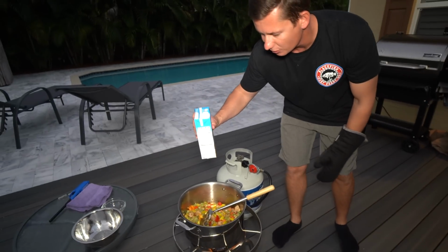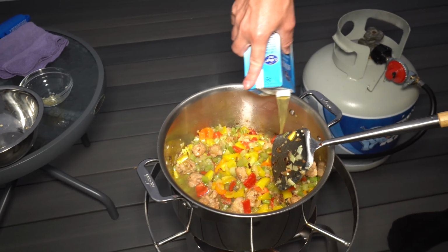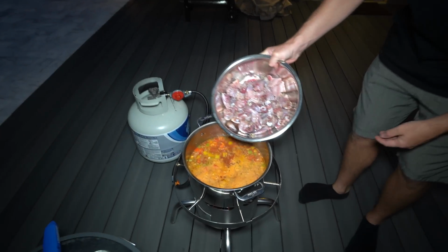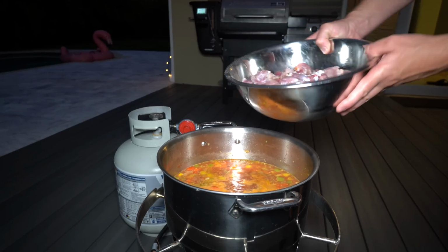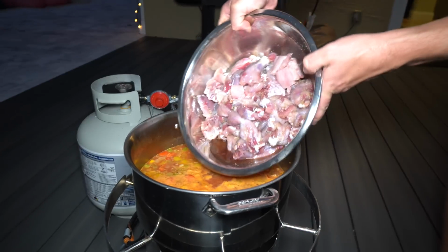One whole thing of chicken stock. A 6-ounce can of tomato paste. So we got our mixture: bell peppers, onions, celery, tomato paste, chicken stock. I brought it up to a boil. Now we're gonna add our iguana in.